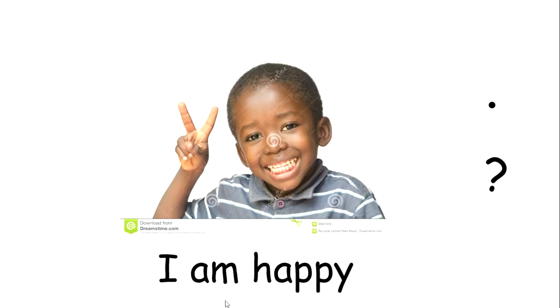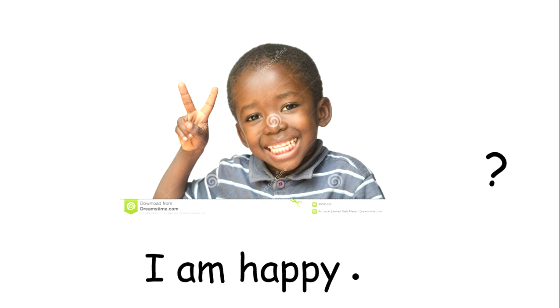Now let's look at this one. It says, I am happy. I am happy. Is this asking something or telling us something? It's telling us something, so that means it should end in a full stop, right? It's supposed to end in a full stop. So it says, I am happy, and it's a telling sentence, so it ends in a full stop.